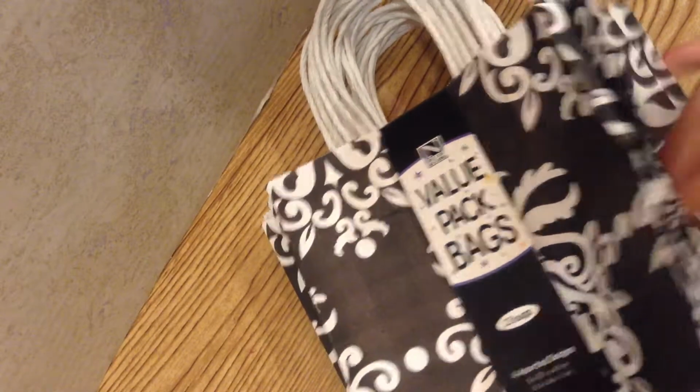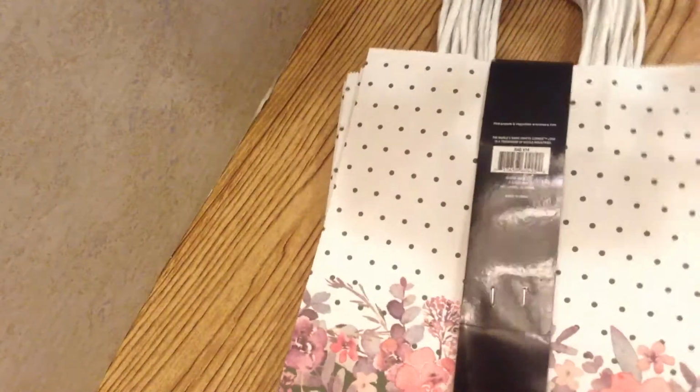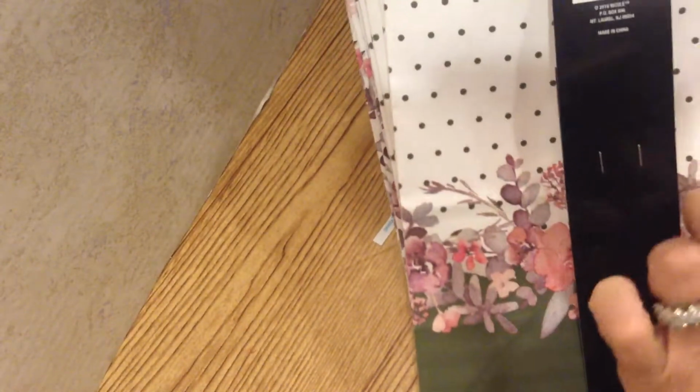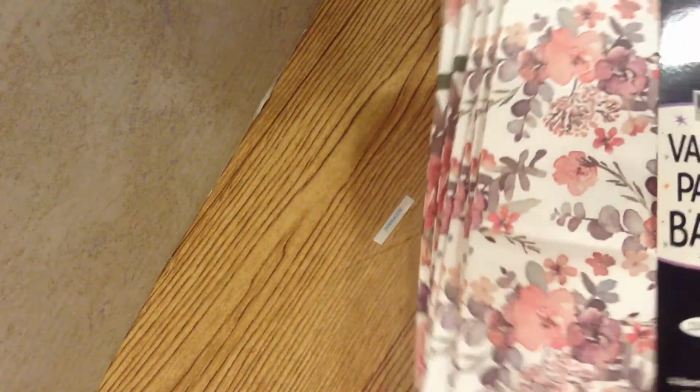And I thought, oh, these are just awesome. It's called a value pack. There's 13 bags to the package. And then there's one other that I bought that was kind of dusty colored, sort of almost a vintage look. This one has the flowers with the polka dots, and this side has some that are kind of dusty colored in the mauves and slight purples.